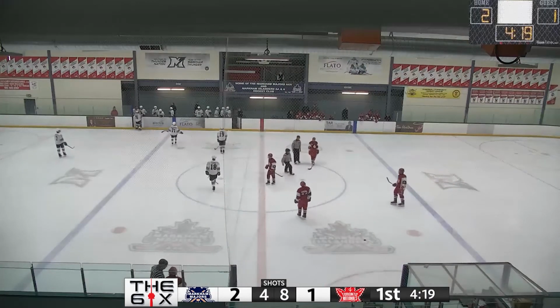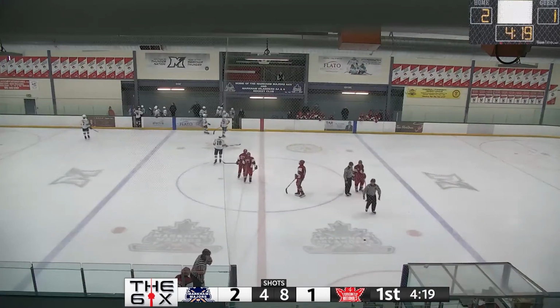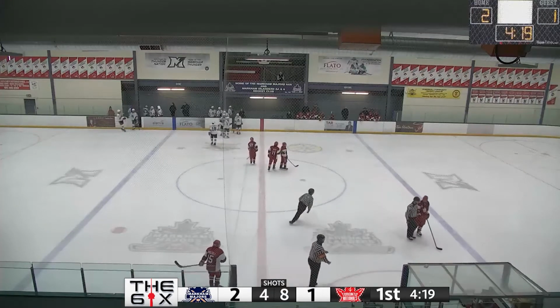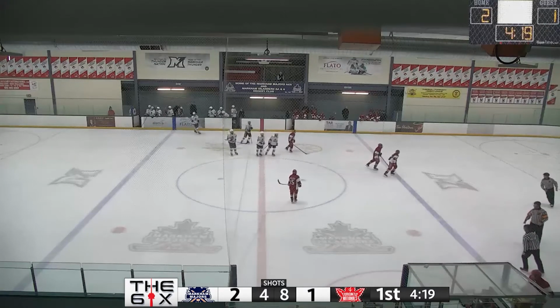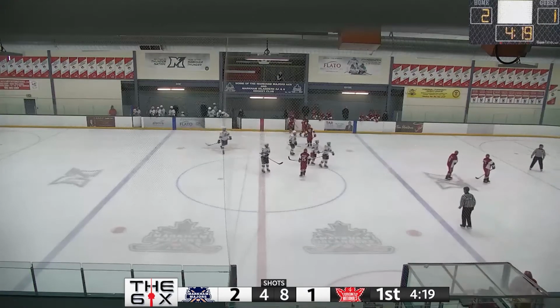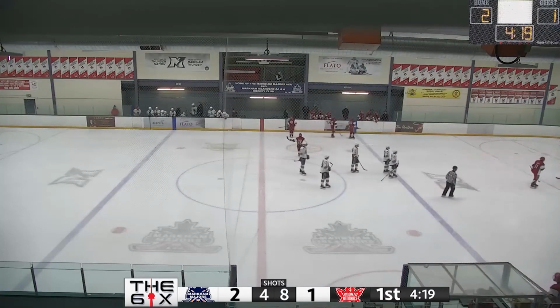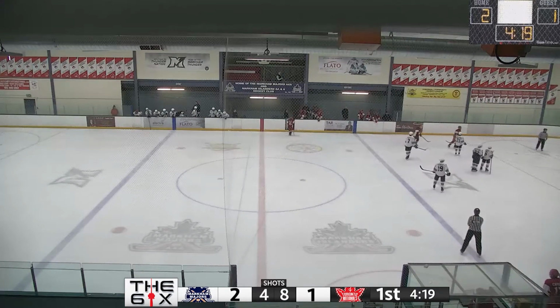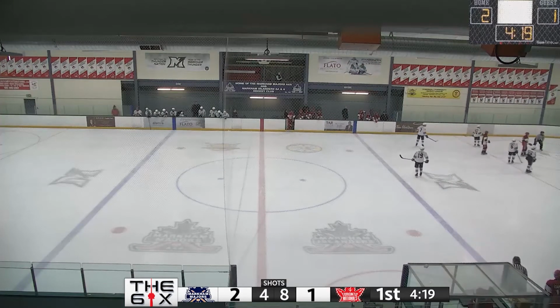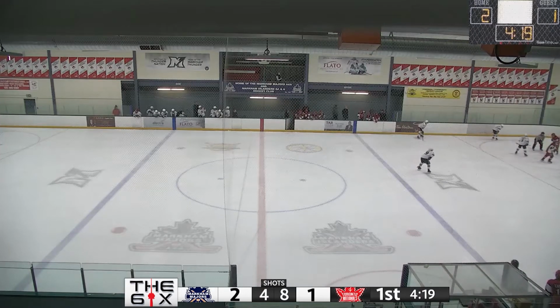Looked to be a charging call, maybe. The referee rolling his fists hand over hand. Yeah, and a player for the Young Nationals is going to be ushered to the box. That's exactly what the call was for. Now the Markham Majors, after taking 3 penalties early on and allowing 1 on the penalty kill, are going to have their first opportunity with the man advantage to try to re-cement that lead at 2 goals.